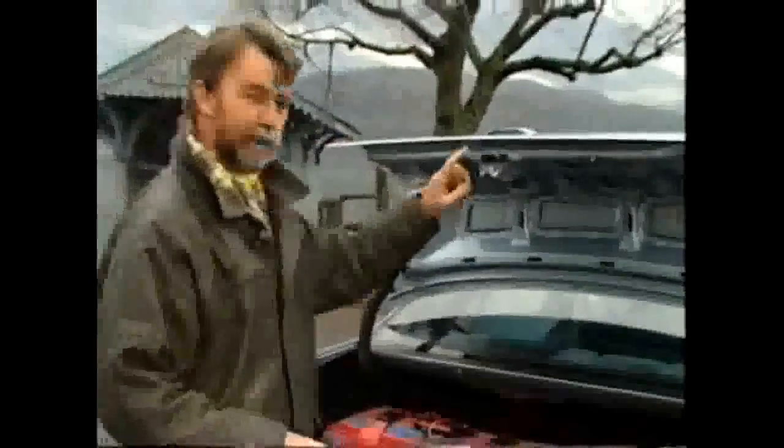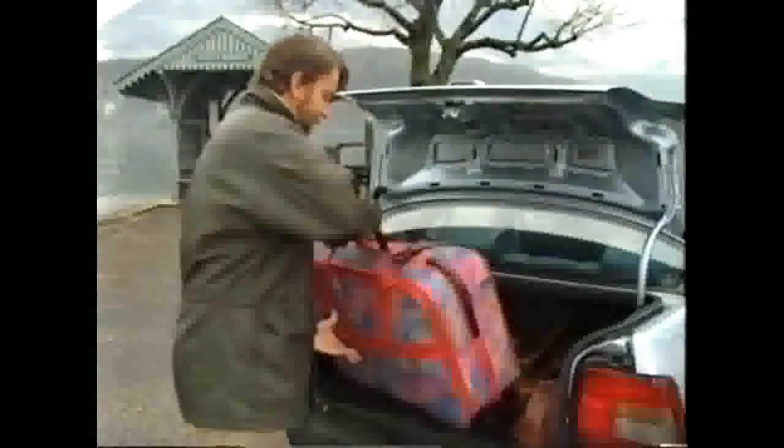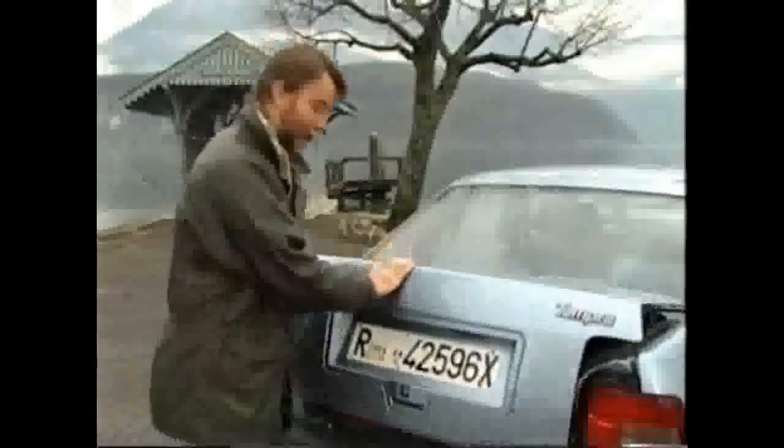The boot lid opens quite wide, but the lock looks rather hazardous to an unguarded forehead. Plenty of space in the boot for 3 suitcases. We've put a couple of bags in as well, but you'd have to unload everything to get at the spare wheel, which lives under the boot floor.